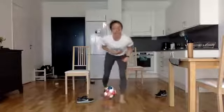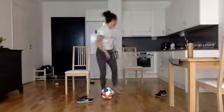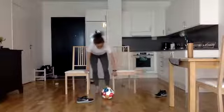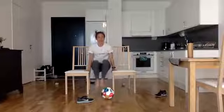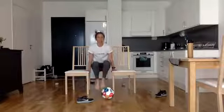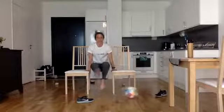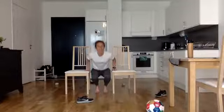Next, we're activating the core as usual. Everything starts and ends with the core. Still one of my favorite exercises. I'm going to take my other chair. Spin together with the L-sit. I'm coming here, and I'm holding like a meatball. If I can, I can have one leg out at a time. And I can do this, two legs out at a time.